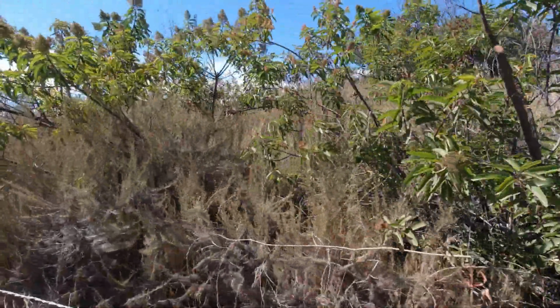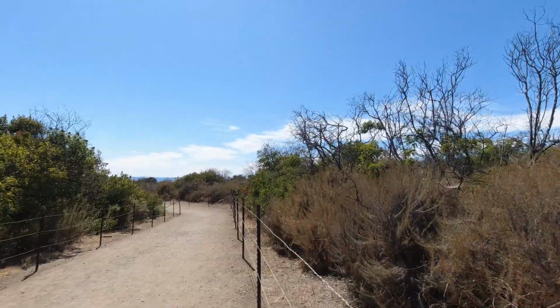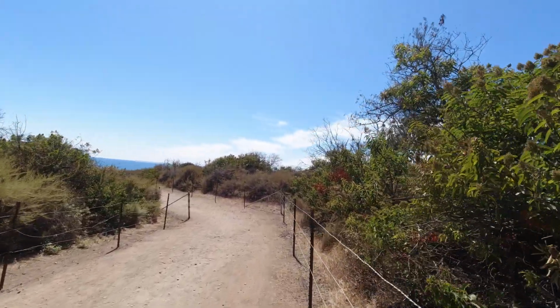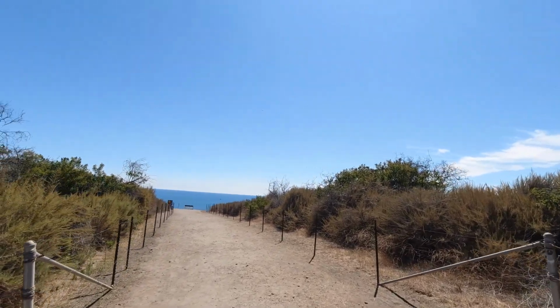I have no idea if I'm supposed to be on this road or not. I think they have it blocked off so cars won't go down because the cliffs are a little unstable, but we're gonna have a quick look. The sea breeze is really nice. Oh yes, beautiful.